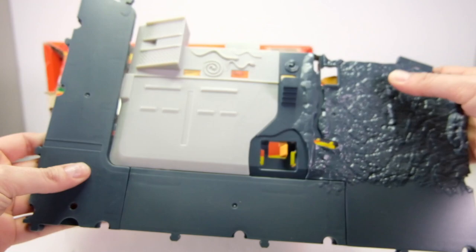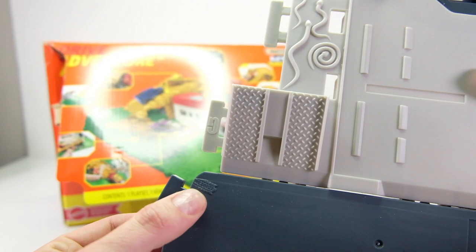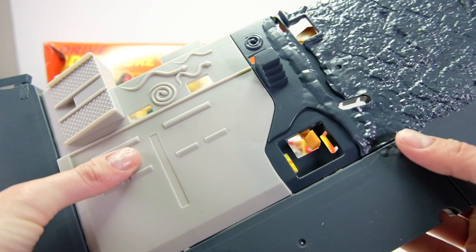It's definitely a foot long. It's got some little snakes there. This looks like some terrain, some rocks or whatever else. There's a little tire mark right there in the corner. This is gridded to lift the car up. Some parking spots, and this looks like one of the moving action things built into the base.